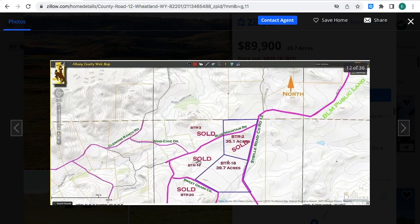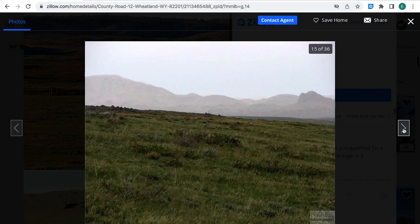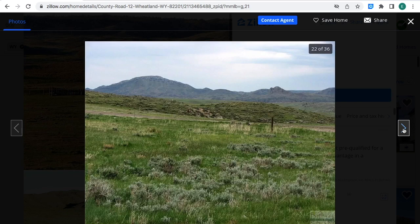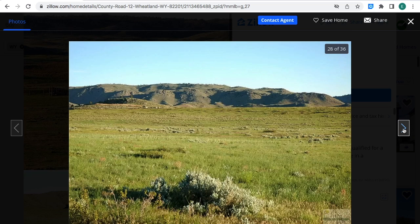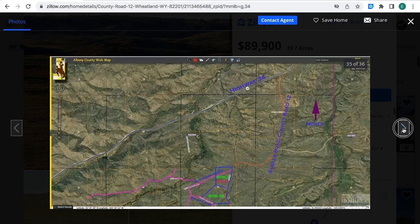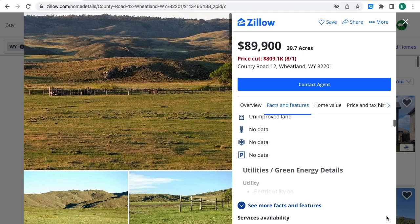As you can see, all this land has been sold. All that's left is this area right here, that 39.7 acres. You can contact this real estate agent, the MLS number, for more information about the property. This will be a great investment opportunity.